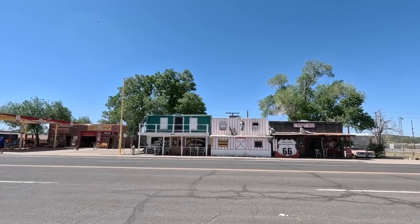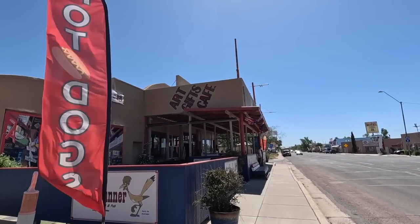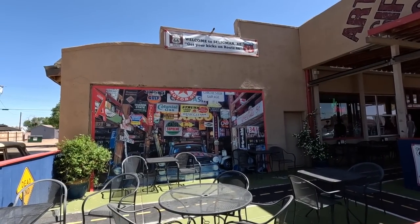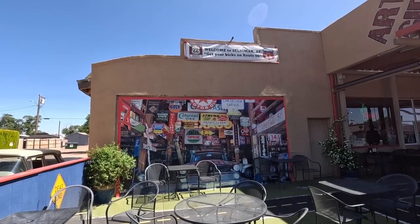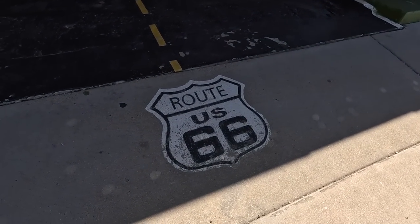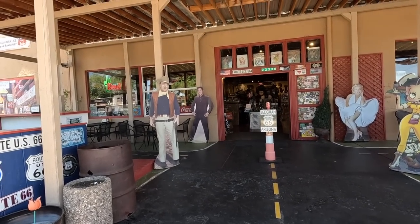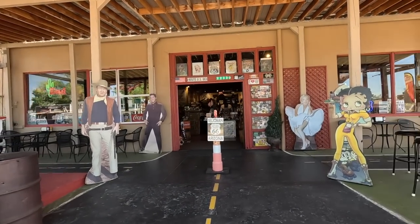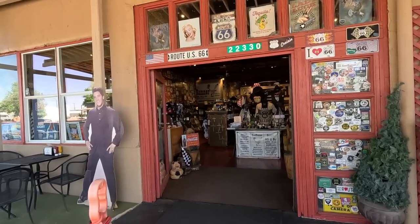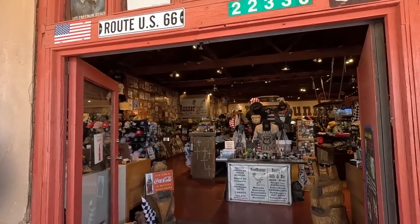Look at the front. We'll walk past them on the other side. They got mannequins out front. Right here at the Roadrunner, Route 66 Roadrunner. Get you a hot dog, hamburger, coffee, plus a gift shop. There you go, you got John Wayne, Elvis, and Marilyn Monroe, and Betty Boop. Cool sign, that Seligman sign. And just a lot of stuff. Anything and everything souvenirs right here at the Roadrunner.